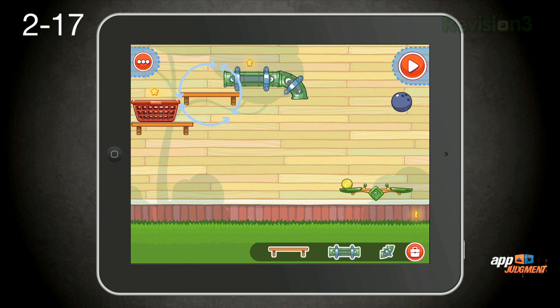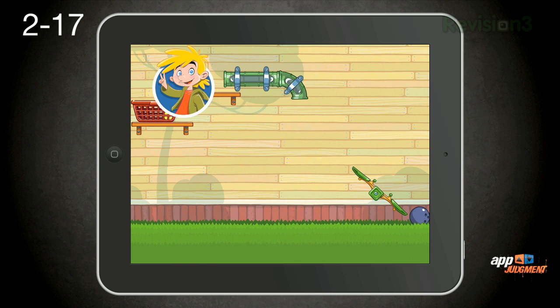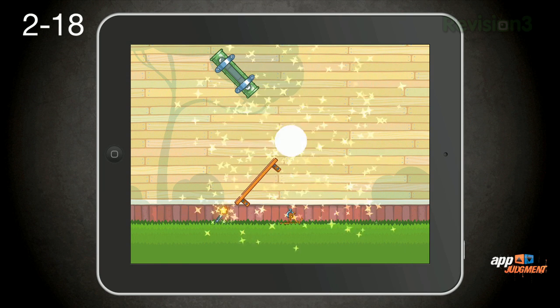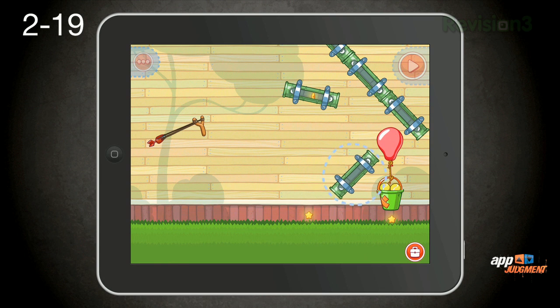2-17, some more creative shelf placements. Position of that bowling ball is important because physics is actually a thing here. If you put it low, it's not going to be enough power, so you got to get it just right. 2-18 is a matter of getting the dart to follow a path that you want. You want it to go to the right and back to the left, so use that tube and shelf.